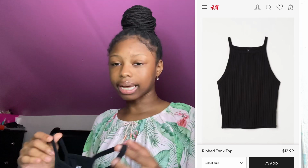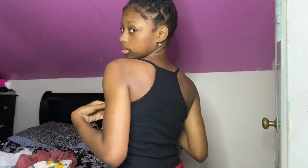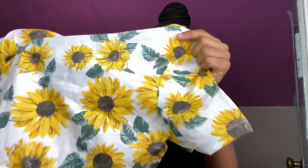So I'm about to try this on now. Alright. Yo. Got my back out and everything. But yeah, so this is how this little tank top or crop top. It's a tank top and a crop top. But yeah, this is how it fits. And yeah, so.